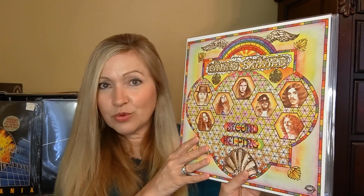So let's just go ahead and show these. Analog Productions, Second Helping. Such a killer one. It's 45 RPM, so it does have that advantage. And both of these records I'm going to show have different mastering, so I want to make sure I get this correct. This is Second Helping, mastered by Kevin Gray.